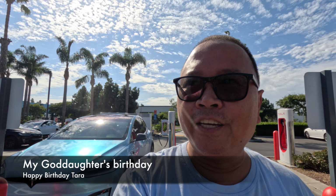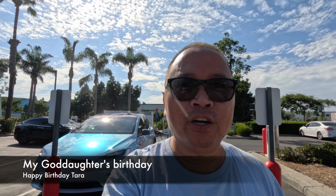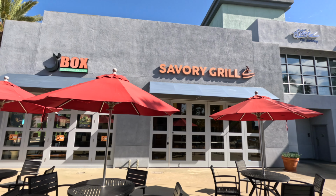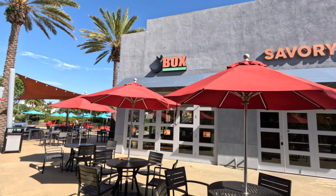Okay, so we just left the event. We need to charge because we have another event to go to, and I didn't want to get caught off guard. So we're here at Van Allen Way in Carlsbad, 250 kilowatt, I think at 40 something cents per kilowatt. Not bad. There's some restaurants here, so we're gonna go check it out while we are charging.